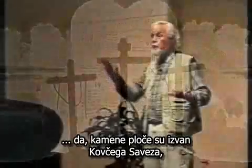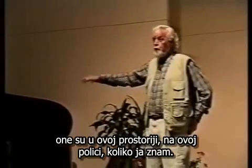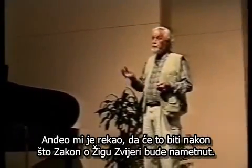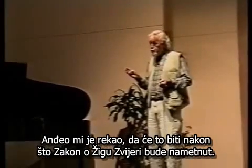Yes, the tables of stone are out of the Ark of the Covenant. They're in the chamber on this ledge, as far as I know. But when God is ready for this to be shown to the world, and the angel told me, it will be after the Mark of the Beast law is enforced.